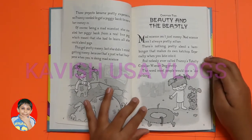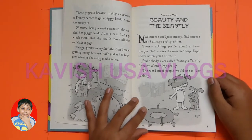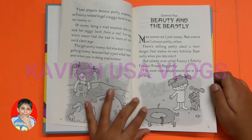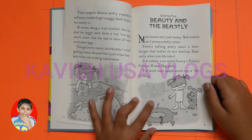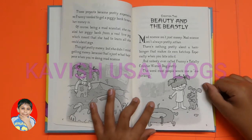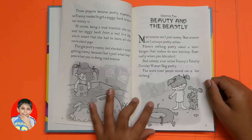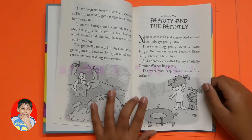Chapter 2, Beauty and the Beastly. Mad science isn't just messy. Wait, hold on. I'm just gonna say messy. Mad science isn't just messy. Mad science isn't always pretty either. There's nothing pretty about the hamburger that makes its own ketchup, especially when you bite into it. And nobody ever calls Franny's wiener dog pretty. The word most people would use is disturbing.